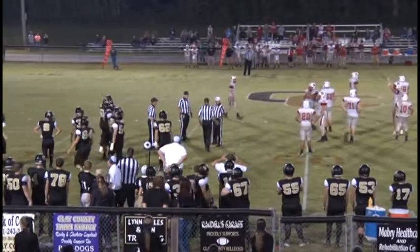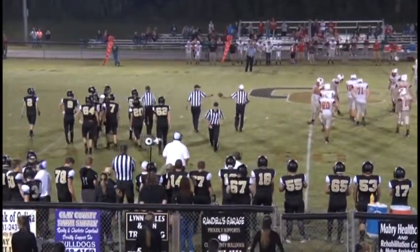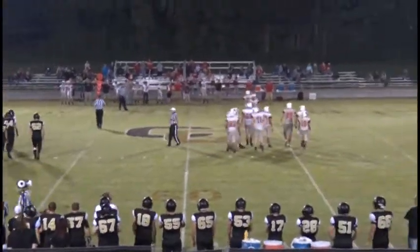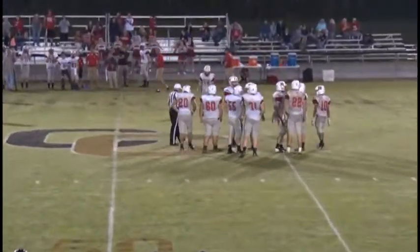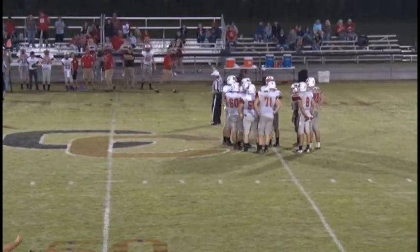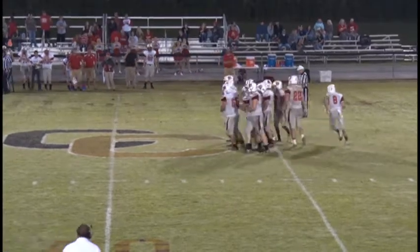Again, on the rollout, he's rolling left, and being chased, and as he tried to turn and throw it, he got tackled and just pushed it out of there to avoid the sack. Luckily, there was a receiver in the area to avoid the grounding call, it looks like. But regardless, it's going to be 4th down and 13 for Red Bowling Springs as the clock continues to burn. 6 minutes and 10 seconds left in the 4th quarter.